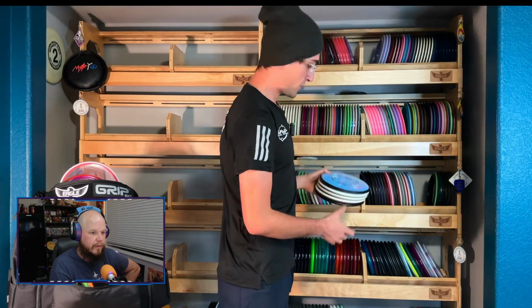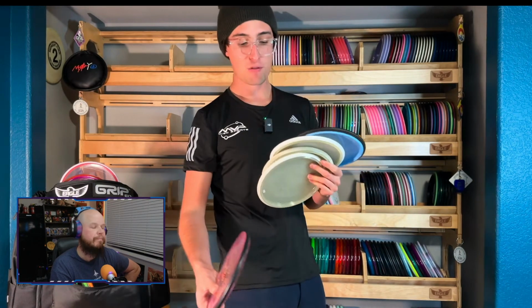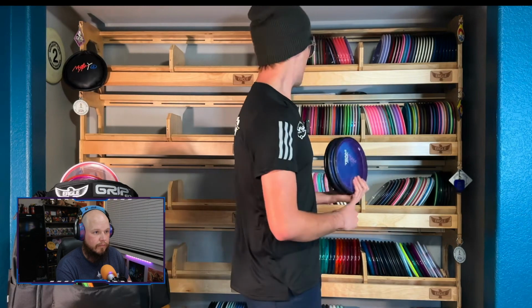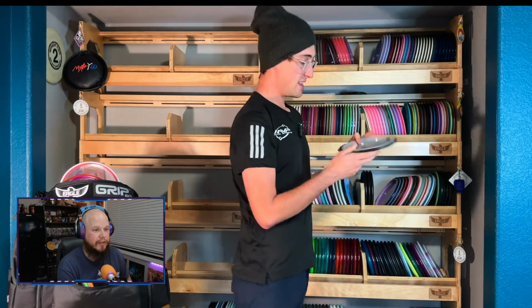We have some Reactors. The Reactor is a good disc as well. It's an overlap disc, I feel, like with the Pyro. I don't really need this slot because it is in general a little bit more overstable. A disc I'll talk about in just a little bit, the Resistor, is something that will also fill that slot. Yes, the Resistor is a must. It gets the most use out of my bag.